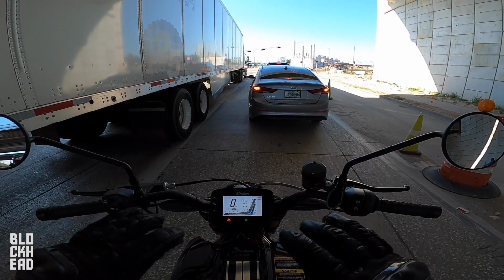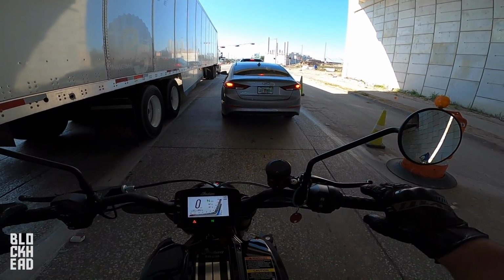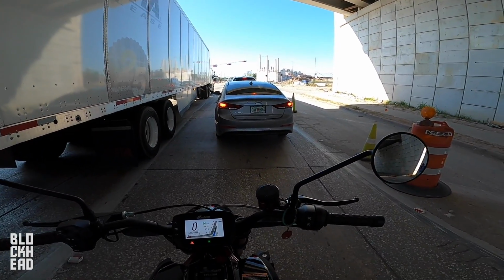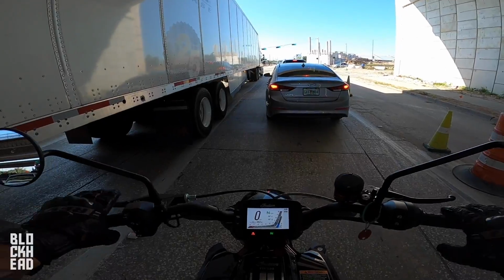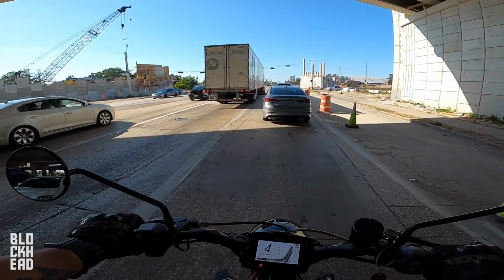My biggest criticism is it just feels really touchy, like fine-tuned. It doesn't require a lot of throttle input, even in standard mode. The brakes are really, really good. You barely touch brakes and they are putting down some stopping power for sure.